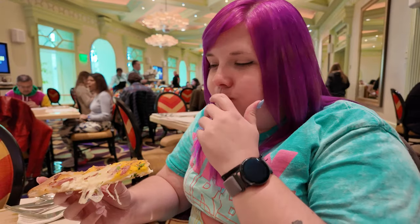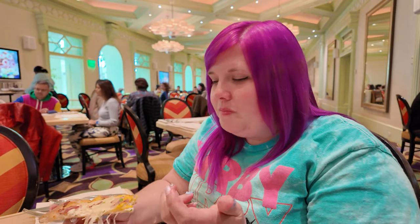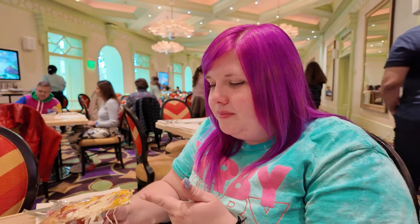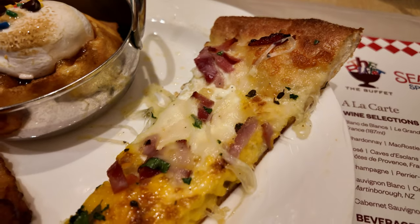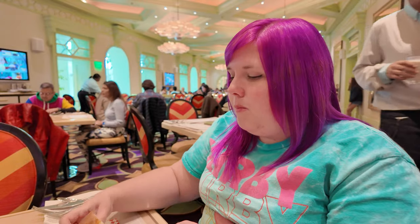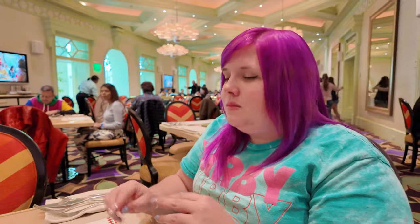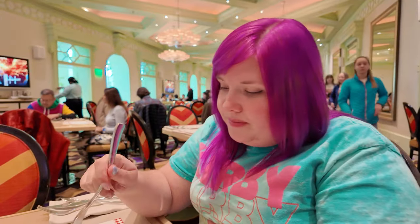Oh, the egg right there. Oh, that's actually really good in a pizza. I don't think I've really ever had breakfast pizza before. No, I don't think so. But that's good. The egg mixes really well with the cheese. There's a little bit of like bacon ham bits that are on there. There's a lot going on. That's good. Yep. Get the breakfast pizza. Maybe I will. Now, let's try the waffle.